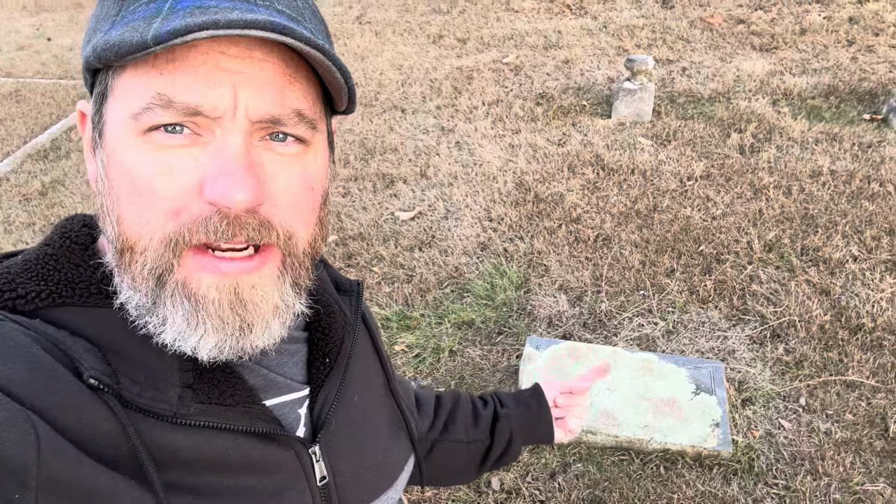And I kind of wish I had that stuff, because right now I'm coming across a lot of stones like this, with green algae all over the stone. And I don't have any equipment. I don't have a scraper. I don't have anything to clean these things off with. And I wish I did, because there's quite a few that have this major growth on them.